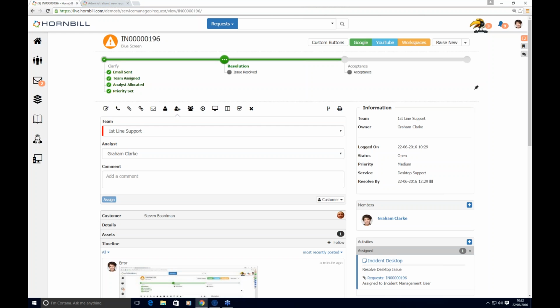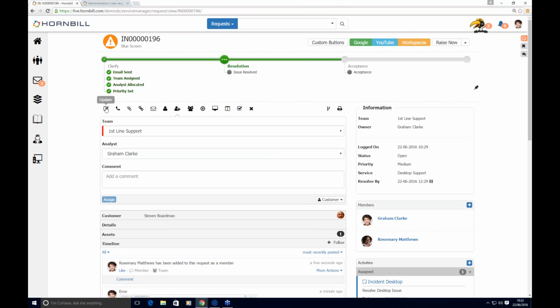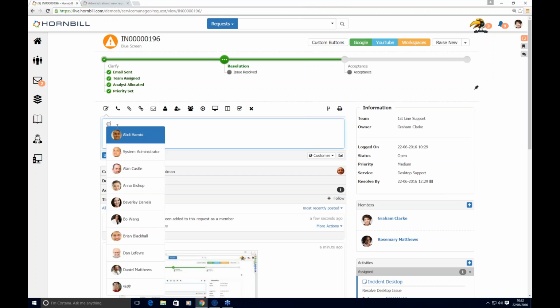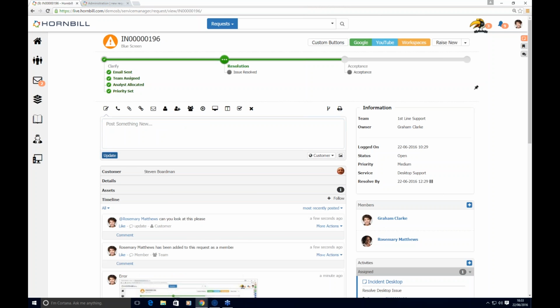What we've also done though is complement that with the ability for you to add in subject matter experts as members to this particular request. So if I wanted to bring Rosemary into the conversation here because I needed her assistance, I can bring her in as a member. Now Rosemary might not have the rights to look at my tickets or my team's tickets, so I can elevate her rights just in the context of this particular request to get her involvement and her assistance. Rosemary will get a notification letting her know that she's been added, and if there's something specifically that I want her to do, I can send her a targeted communication by mentioning her. Yes, please. And again, she'll get updated and notified that she's got that particular action to perform.